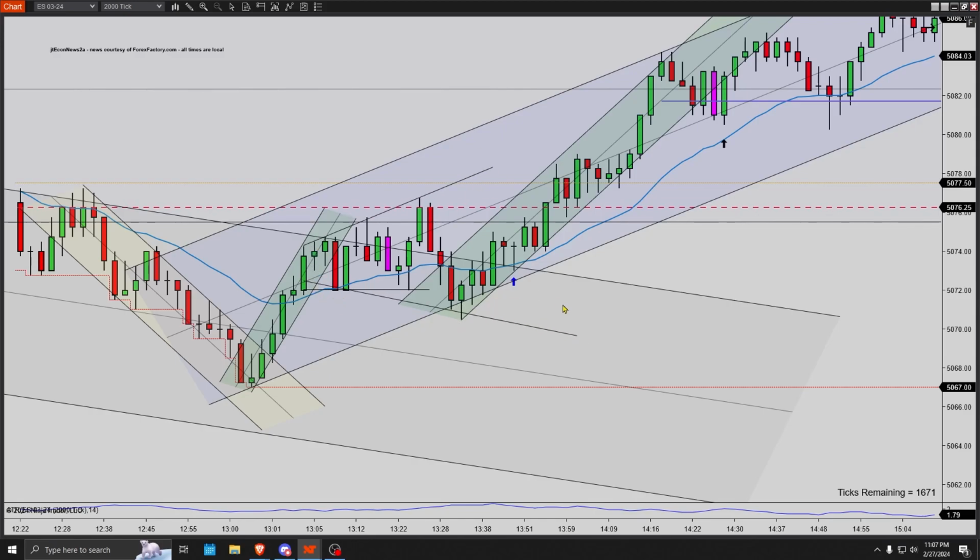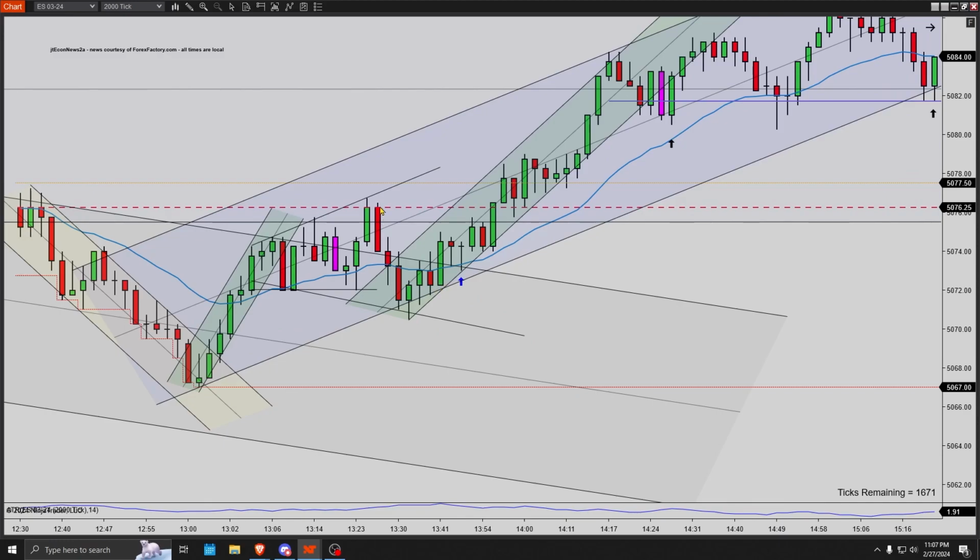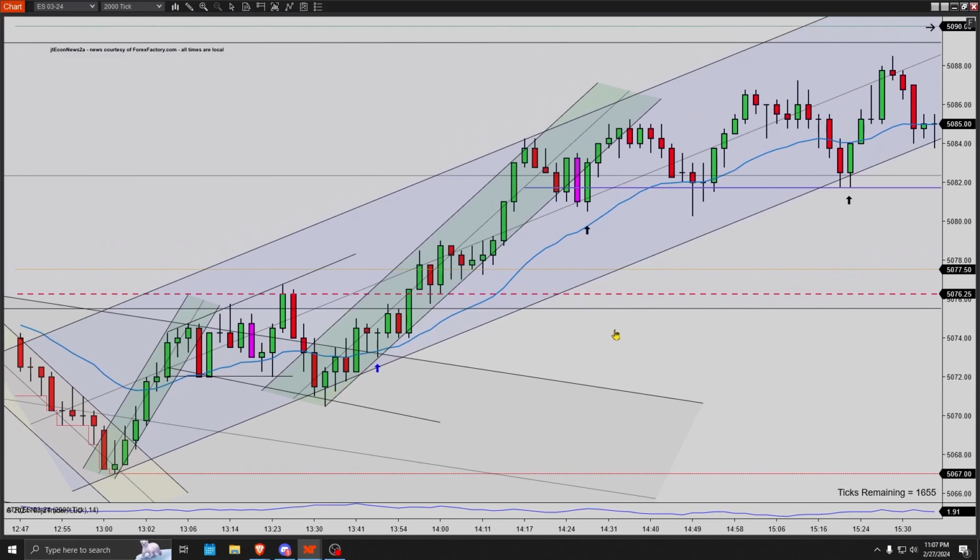And then eventually it finally does give a pretty decent setup, which unfortunately I missed, but you get a first entry long, pulls back, second entry long, plenty of room up to the highs here for your 2 points or more, and you get a higher low, second entry long, confirmation of everything. I think this was the trade of the day. It comes at 1 o'clock, so that's just how it is.